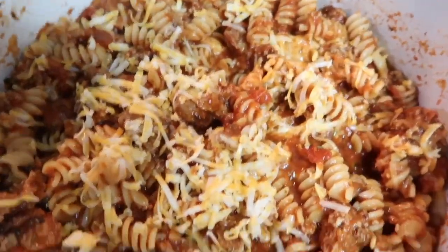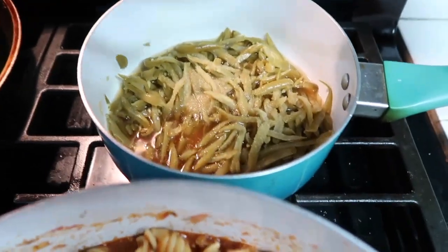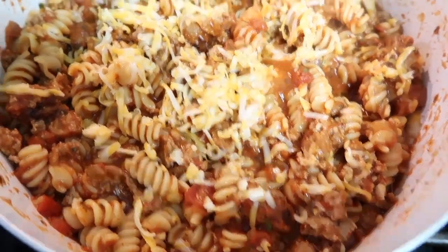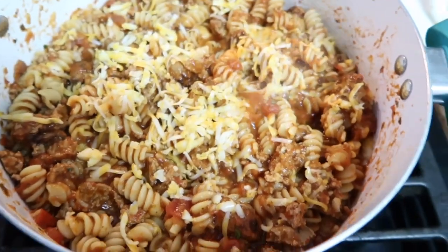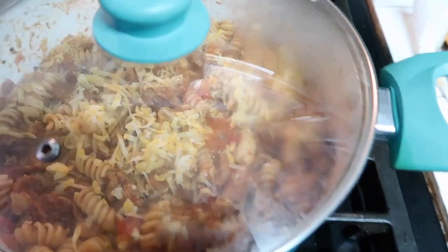Okay, so I'm all done with dinner. I was just letting it simmer. And then I made some green beans on the side. But yeah, that's dinner. I just used the rotini pasta this time because we didn't have any more of the thin spaghetti one that we usually use. And I added some cheese on top. But yep. Now we're about to eat.